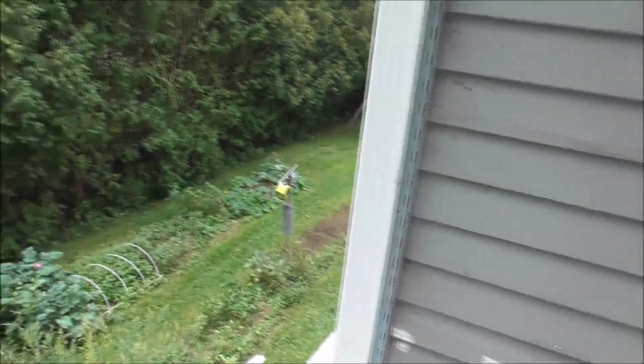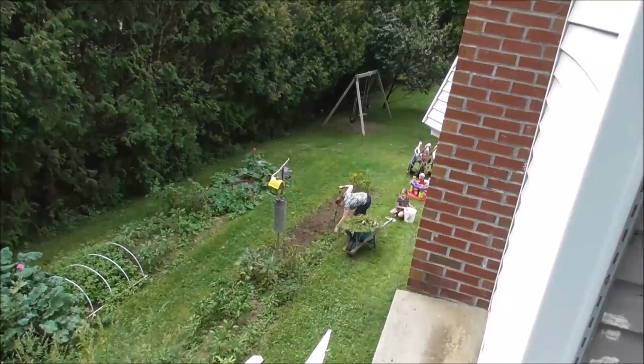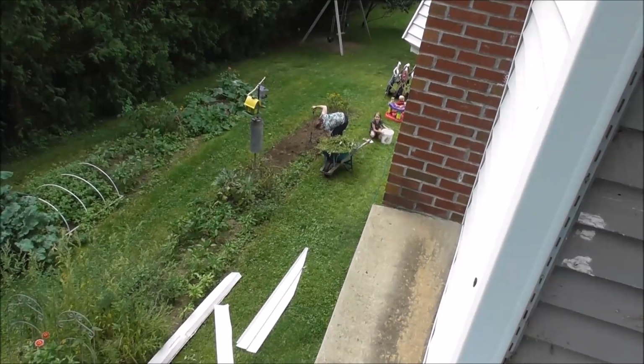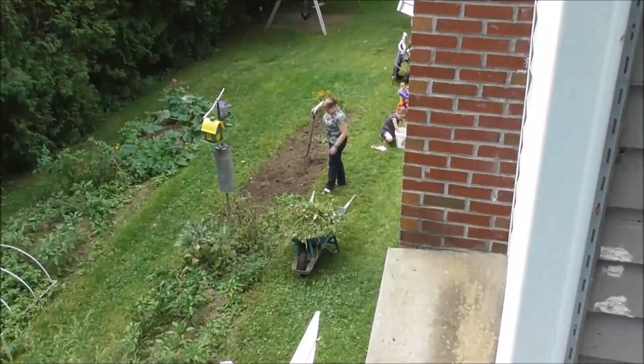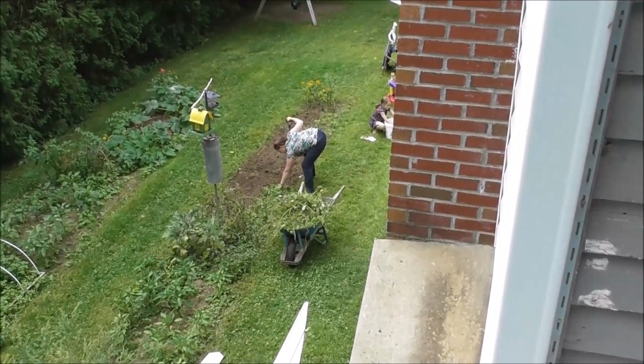Janelle and Lydia are cleaning out the garden. The tomatoes were done for the year, so they're pulling them out. Janelle is going to plant carrots and lettuce in the spot where the tomatoes were. Peter and I are going to get busy on the house again.